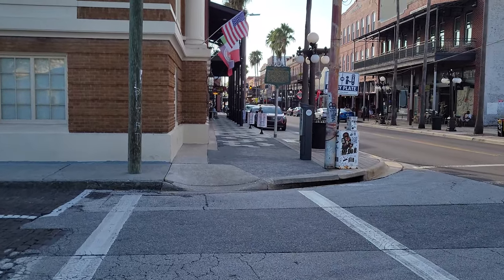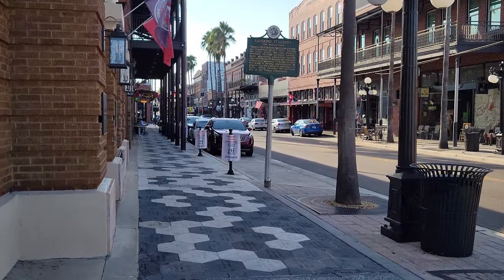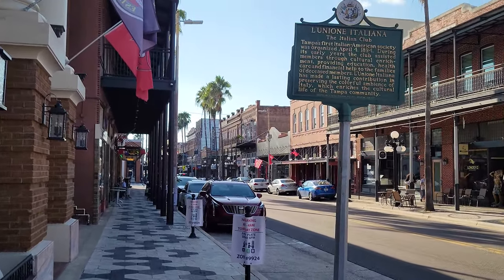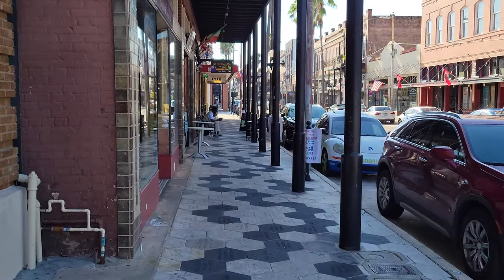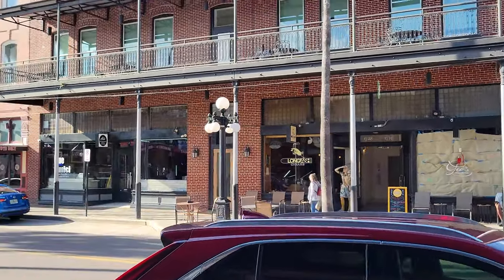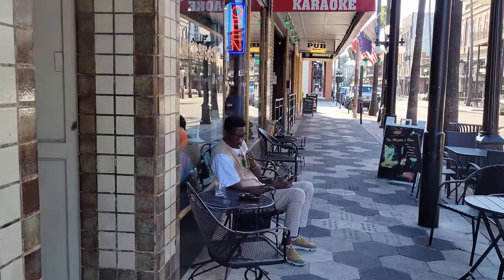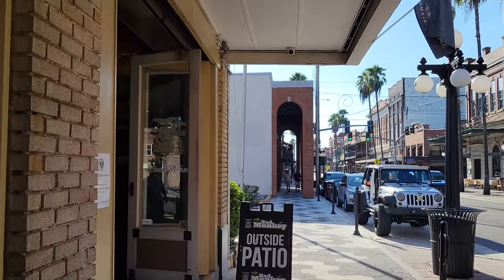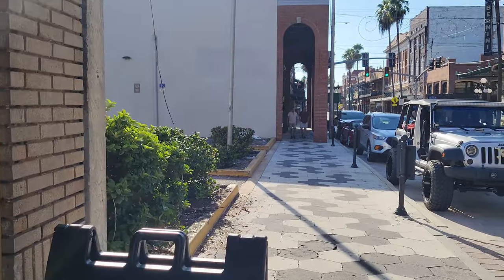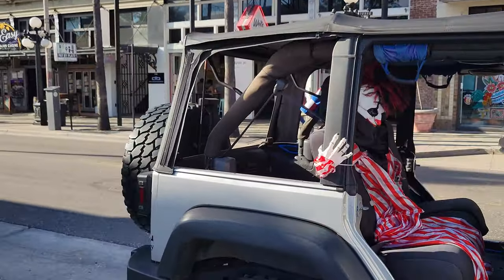Look both ways before crossing the street. She put all the chicken cuts together. That's a good idea. The Italian club. Italiano. You also get the best Cuban sandwiches in Cuban chocolate on the air. Bad monkey. Bad, bad monkey. Nice pirate right there. Wow, that guy was going fast on this.